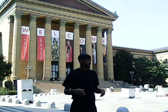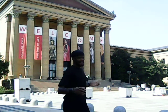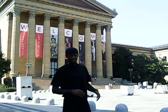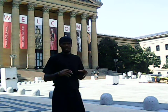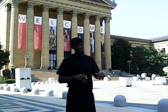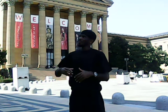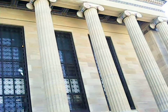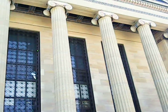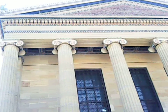Good? Okay. As I promised, we are standing at the foot in the grand courtway for the Philadelphia Art Museum. One of the largest and most well-known institutions of its kind. And as I was just telling you before, as you go around and you look at the architecture, what people have to know and understand about architecture is that as far as culture and history is concerned, there's a story that's always in the architecture.